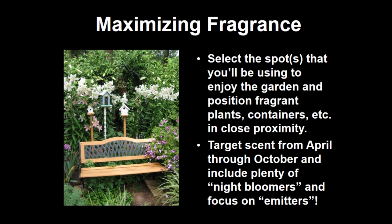So how do we maximize fragrance? Well, it's important to select spots that you'll be using out in the garden and position these fragrant plants accordingly. In the image on the left, that bench is positioned perfectly, and having fragrant oriental lilies in the background provides a wide range of sweet smells for a good 3 to 4 weeks when they're in bloom in midsummer. So consider the proximity of your fragrant plants, perhaps in a window box or a container near the back door, or along paths and in areas that you traverse in your backyard.